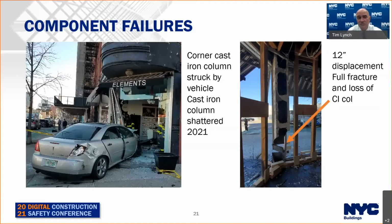So we want all of these guys in there, and 13,000 of these buildings, it's too much to take on to have them all taken down and rebuilt and everything. It's just not going to happen. So we try and restore these buildings as best they can, because it restores the tenancy, it restores the retail space. It's all good for everybody.